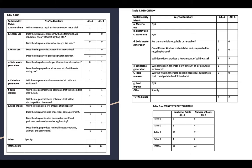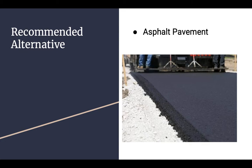And then all that we're going to do is, you'll see in Table 5, we summarize all of the tables, and then we add all those up. Alternative A has 26 sustainability points, while Alternative B only has 22, which means not only is asphalt more cost-effective, but it's also much more sustainable, which leads us to know that for the project, the preferred alternative is definitely going to be an asphalt pavement.